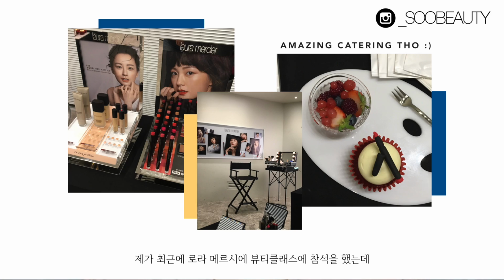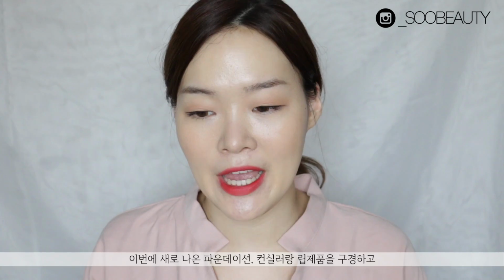So recently I had the grateful opportunity to attend a Laura Mercier beauty event, and there I got to know their new products, their new lip products, their new foundation, etc. And I also got to know more about the brand in depth.